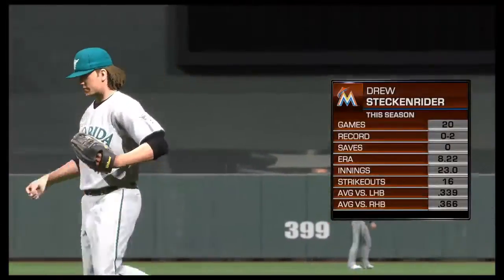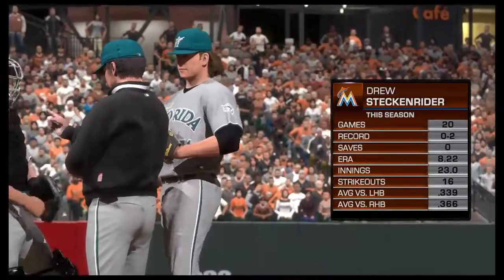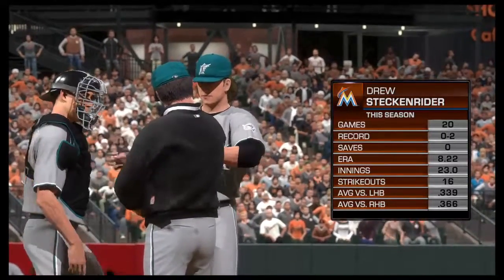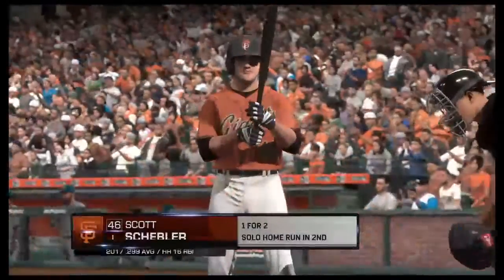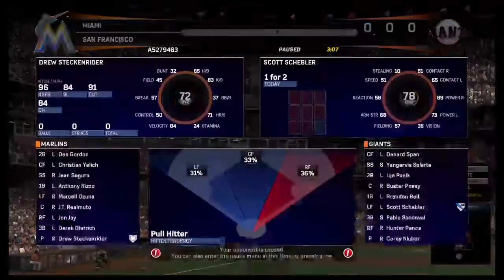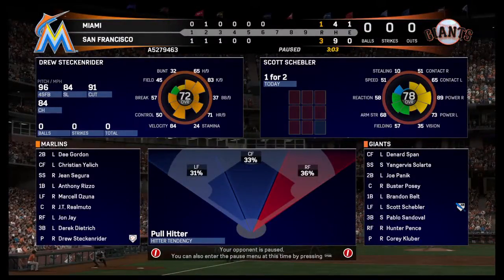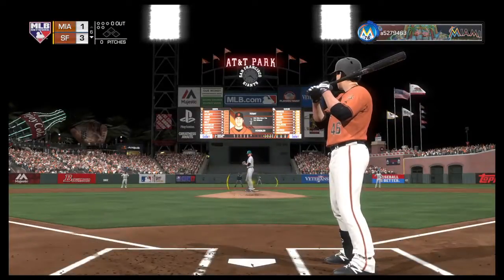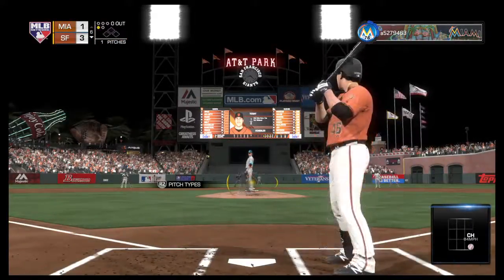Number 71 is ready, and he'll take the ball from the manager. Number 71. And that brings up Scott Schebler. He comes in 1 for 2 with that home run he hit. Left fielder Scott Schebler. Checks his swing, but this pitch is right there for strike 1.